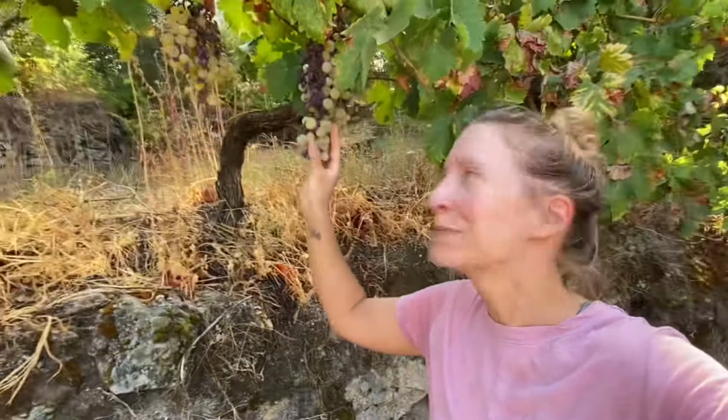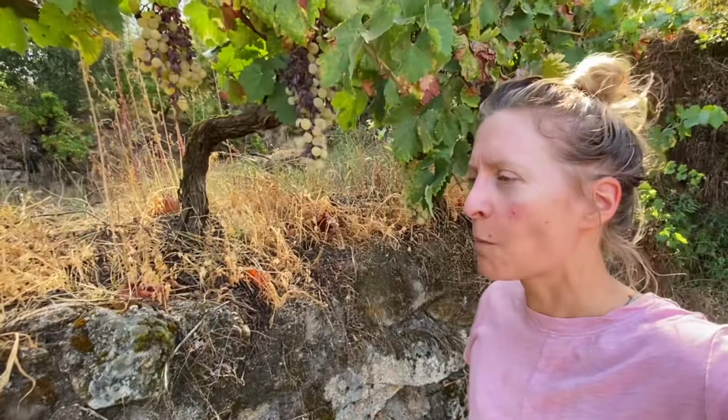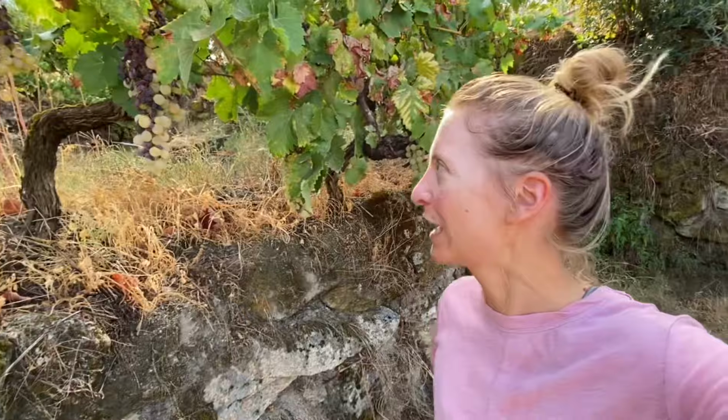Oh, look at those grapes, by the way. Ooh, so nice. The perfect snack in between.